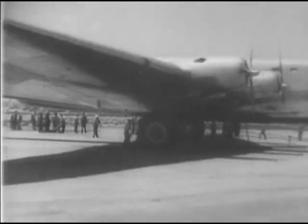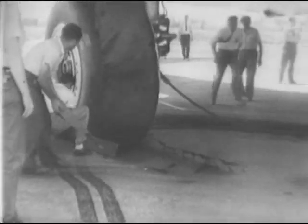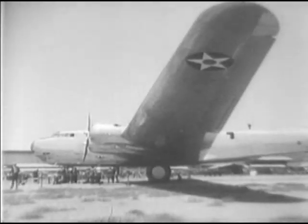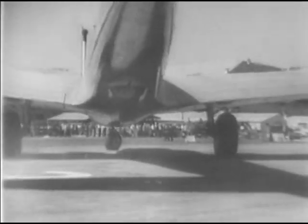Tons is the weight of that sky monster at Santa Monica, California. So heavy, the huge wheel crushes the pavement and sinks, and they have to place a big board in to roll it out. The wingspan, 212 feet. That's the height of a 20-story building.